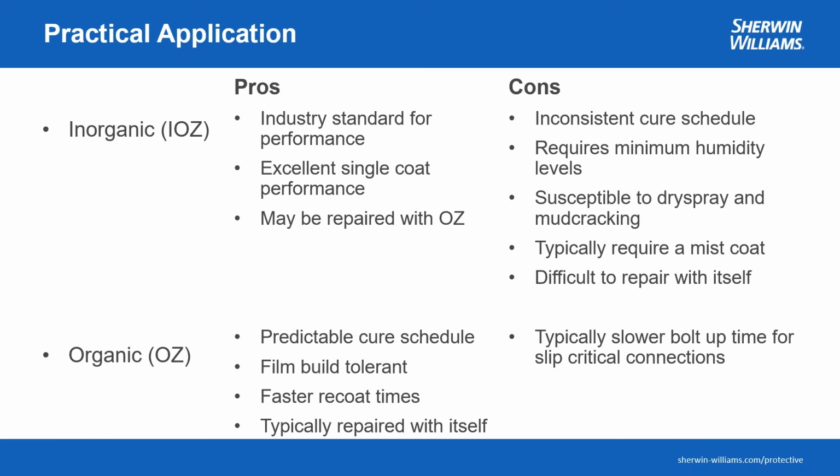many years. But in practice, IOZs are prone to inconsistent cure due to variations in ambient conditions for temperature and relative humidity, as well as application defects such as dry spray and mud cracking. Each of these results in negative impacts to project scheduling and ultimately the potential to negatively impact the long-term performance the owner is expecting.